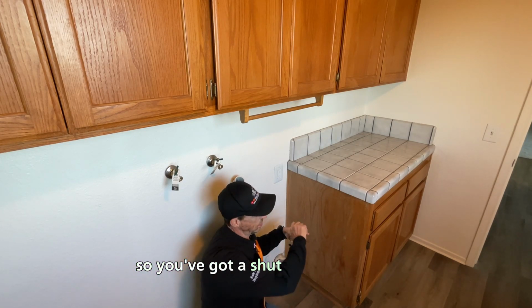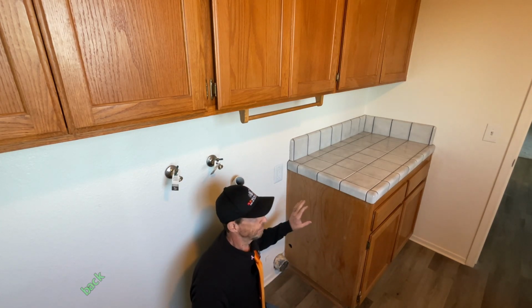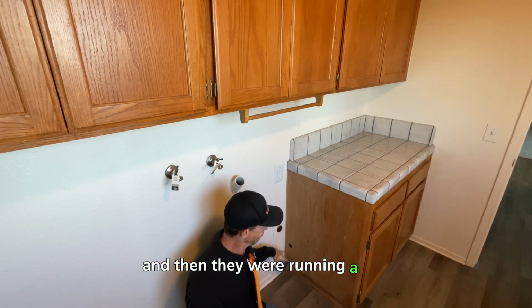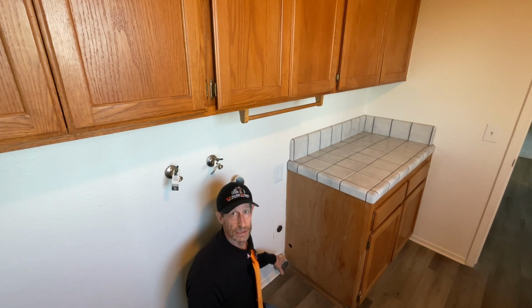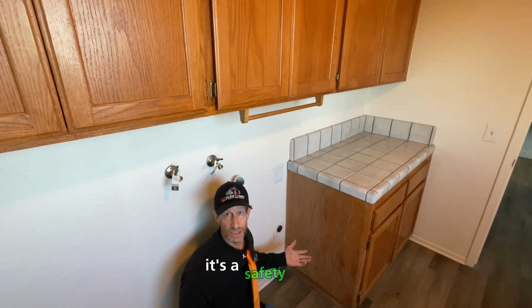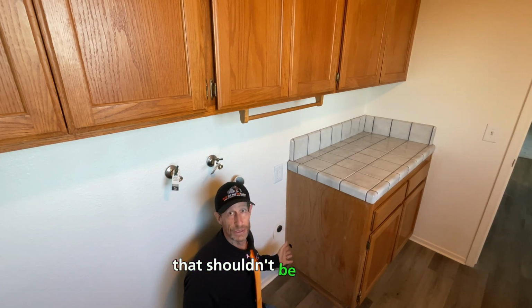So you've got a shutoff valve inside, back under this cabinet, where it's not very accessible. And then they were running a flex line through the cabinet. That's illegal, it's a code violation, it's a fire hazard, it's a safety issue. That shouldn't be like that.